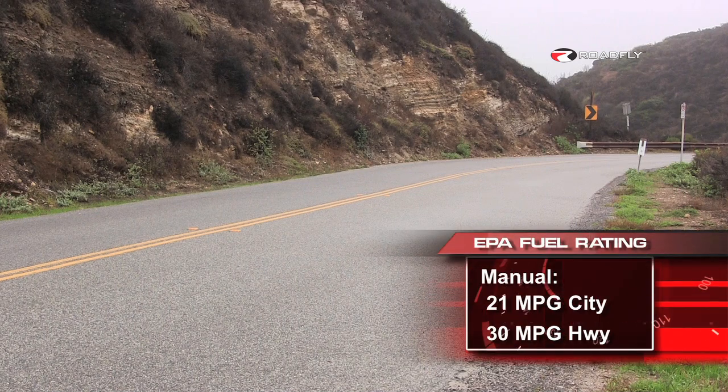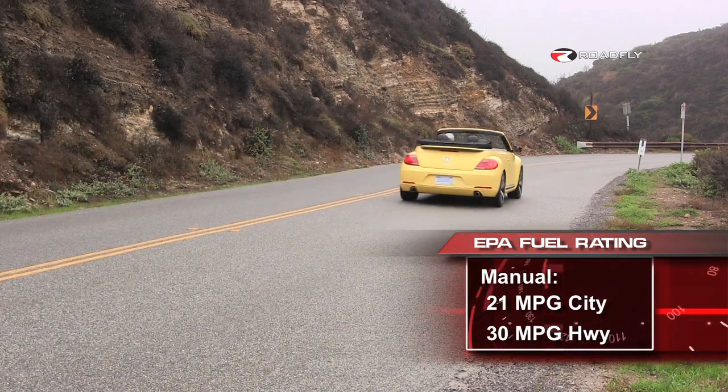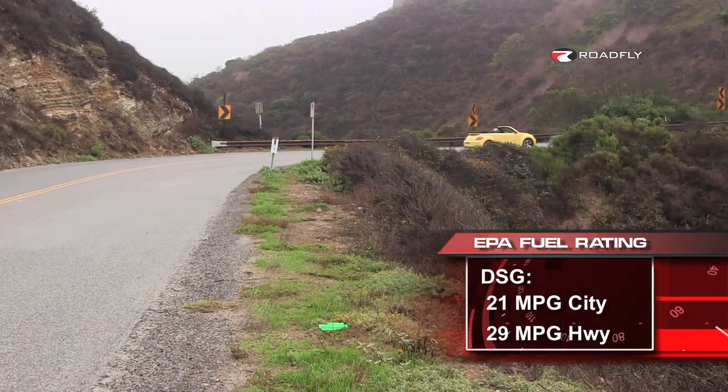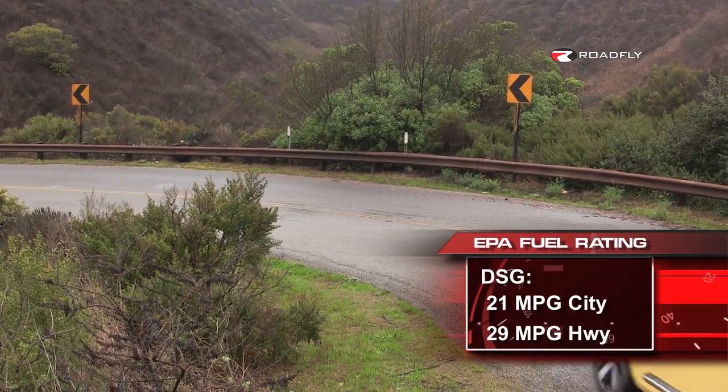So thankfully, the automatics in this car, they still will give you some driving pleasure. Not as much as a manual, you should always buy the manual. Always buy the manual. But you know, you're not missing too much if you get that DSG. EPA fuel ratings for this car in the stick shift are 21 in the city and 30 out on the highway, and you'll get 21 in the city and 29 out on the highway in the DSG.